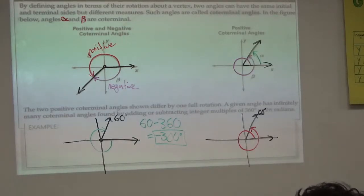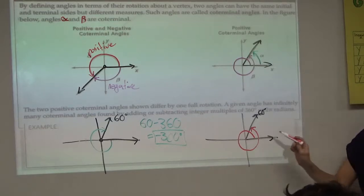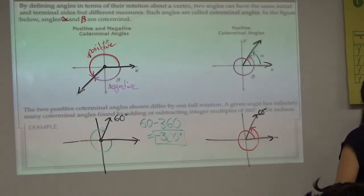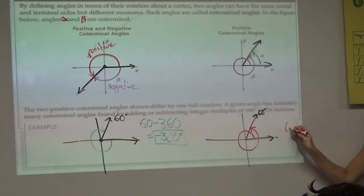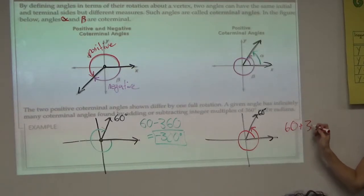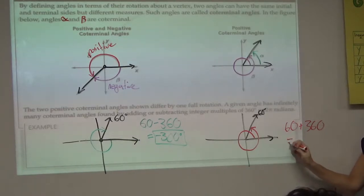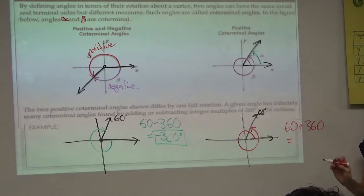I'm always starting at my initial side. I'm starting at basically 0 degrees counting on my protractor, and I'm counting a full 360 and then 60 extra. And so what I'm basically doing here is 60 plus an extra 360. I can add a circle, and I would be a total of, let's see if I can do this one.